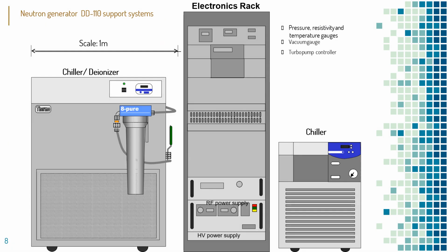As you can see, the major electronic components are stacked in an electronic rack. The turbo pump control, and various vacuum, water conductivity, and pressure gauges are at the top. At the bottom of the rack there is a high voltage power supply followed by the RF generator.